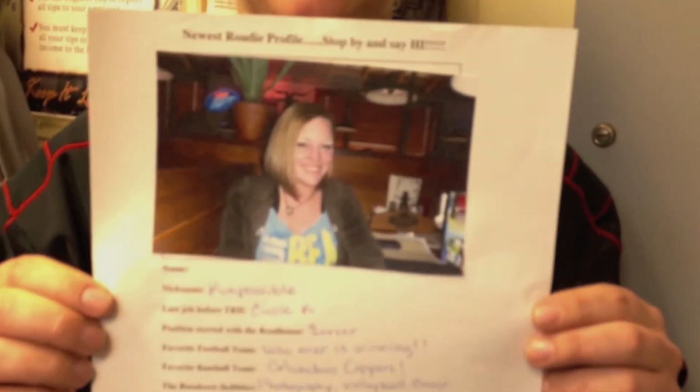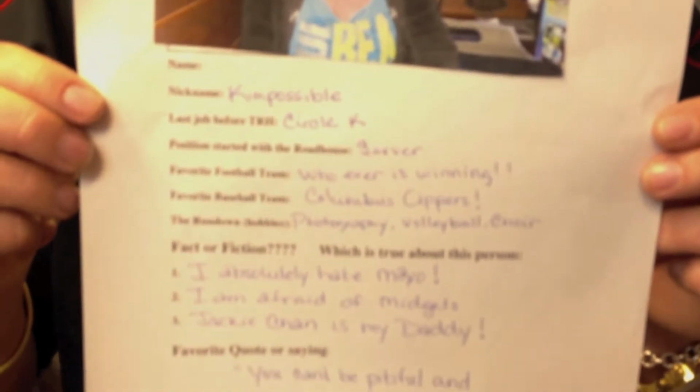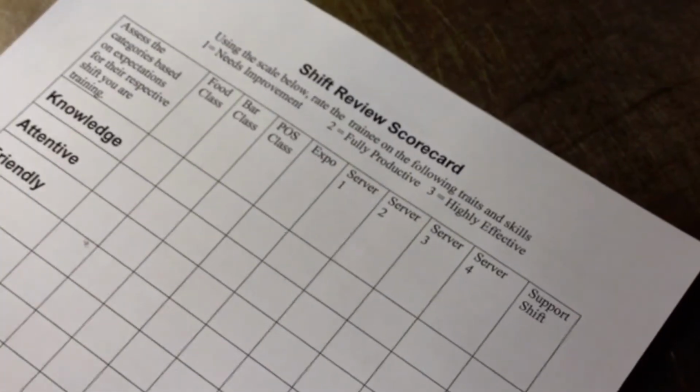In orientation, I take pictures of the new trainees. I post them to this new roadie sheet. They are able to put in a nickname and fun facts about themselves, and then we post it in the alley for everyone to see.